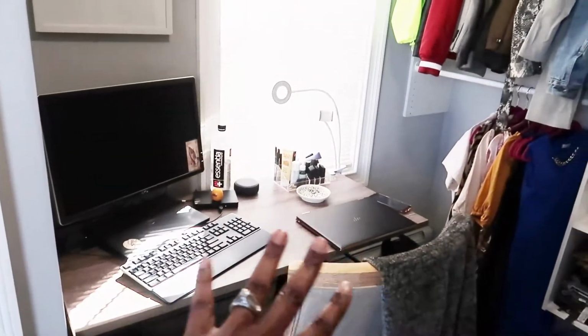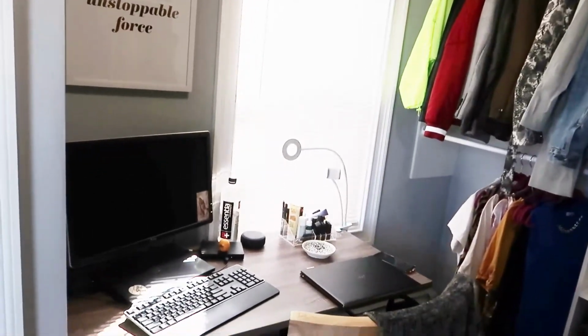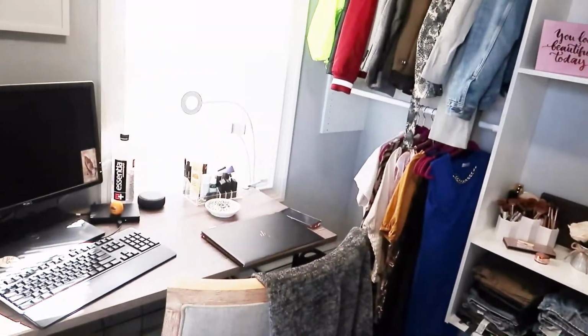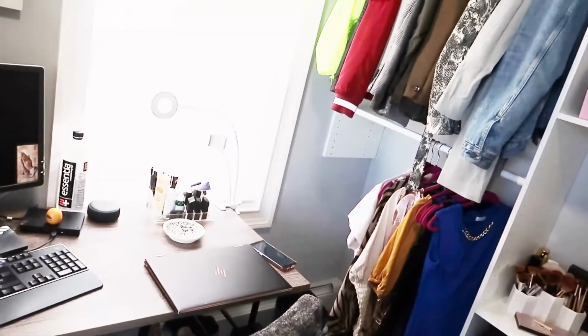On this side over here is my workstation. This is where the magic happens. I'm so corny, but yeah, this is my workstation. When I'm working from home, I'm usually in here. Not usually, I'm always in here if I'm working on my blog or editing a video.